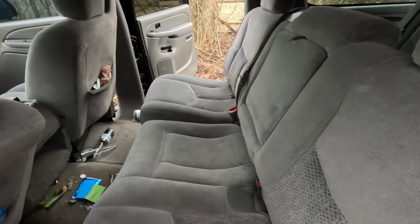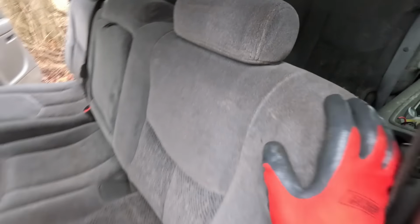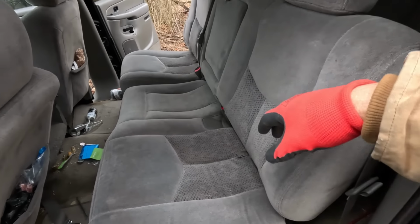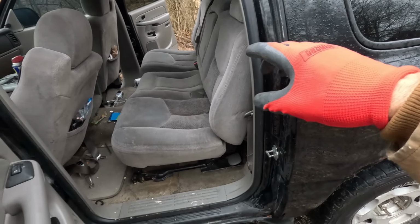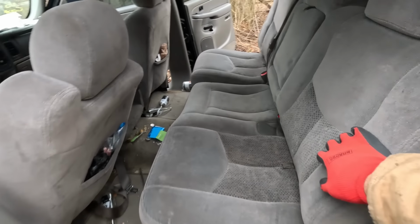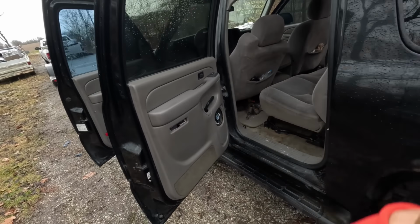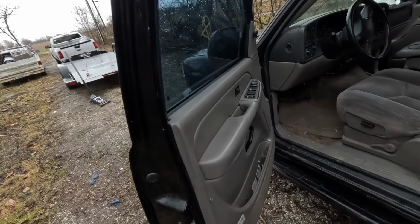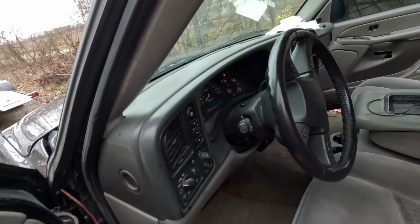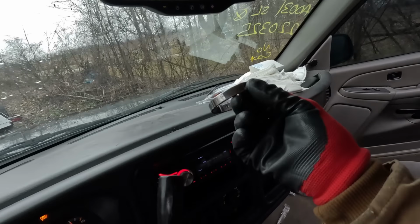Okay, I put the seats up, had to get some of that junk out of the way. It's got the third row seat that's in pretty good shape. I put this truck up on Facebook Marketplace for parts, and somebody asked me about the third row, so I had to come look at it. The middle row is really good. Looks like they didn't use it, even though there's a baby seat in there. Door panels aren't very good. It's missing some of the switches here. We got more stuff. Oh, what's this? That's a bracelet.